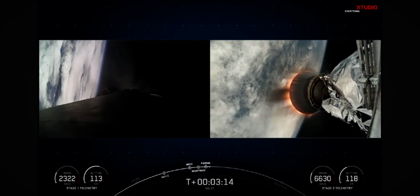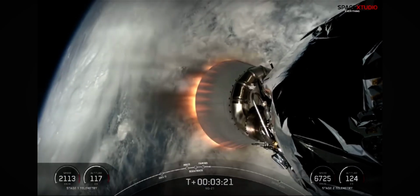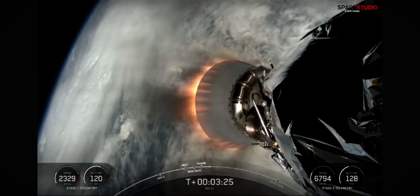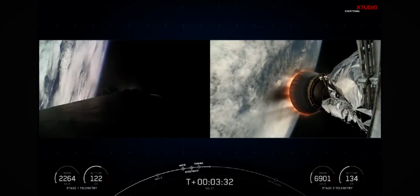Now coming up shortly, we should hear a callout for completion of the boost back burn on the Falcon 9 first stage. This burn, which will last in total about 50 seconds, is the first of 3 burns the booster needs to go through to make its way back to landing zone 1 at Cape Canaveral Space Force Station in Florida. Boost back shutdown. And there's that call out for boost back shutdown on the Falcon 9 first stage.